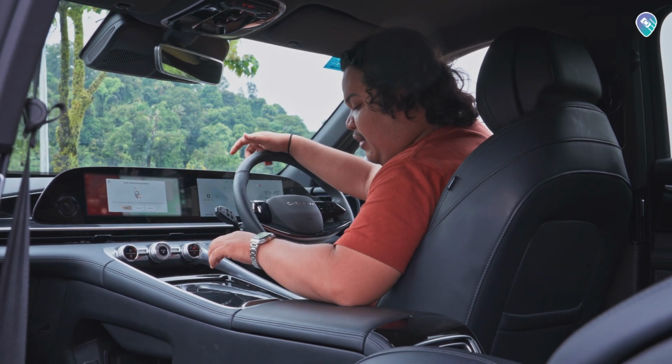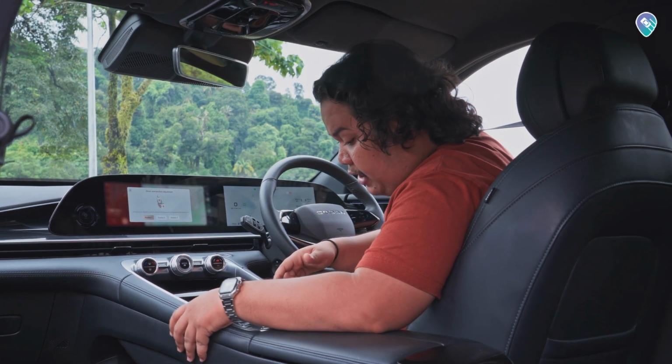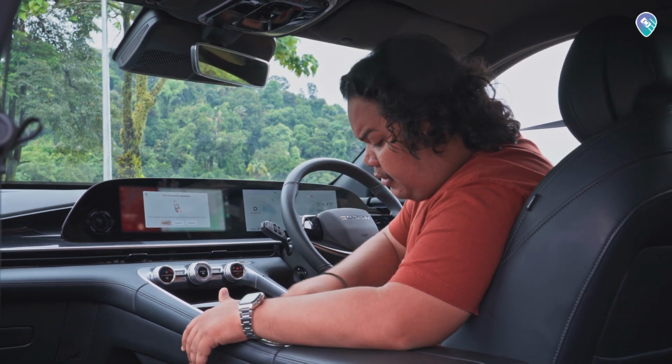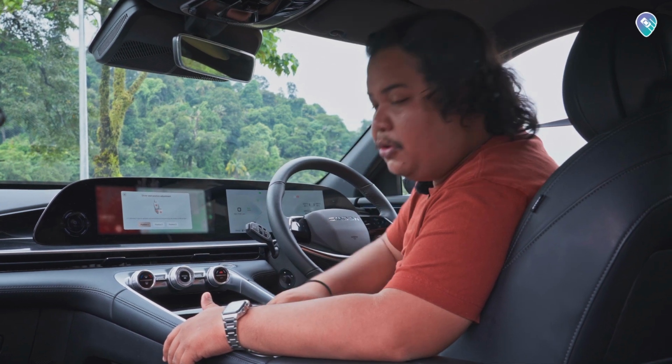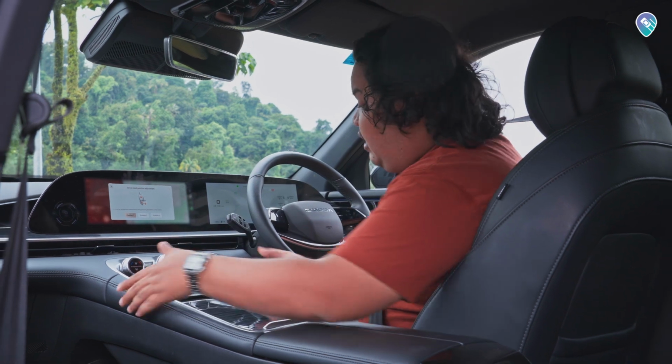Same goes for these fake wood veneers, because in photos it looks quite nice, looks quite premium, but once you get to it, it can get quite glossy, it's quite scratch prone and everything, so it's not that premium. But I mean, there's a compromise, but at least you got tons of soft touch materials out there.